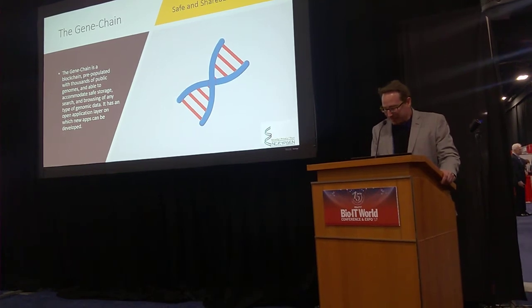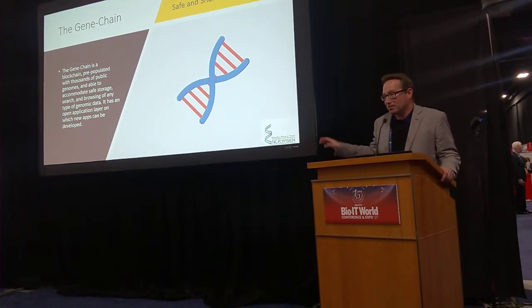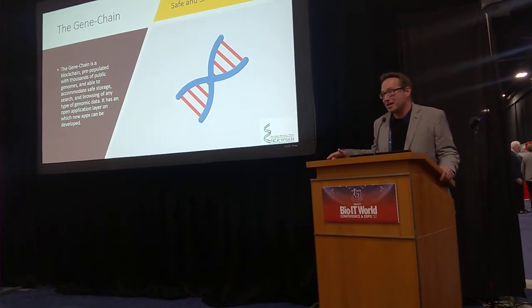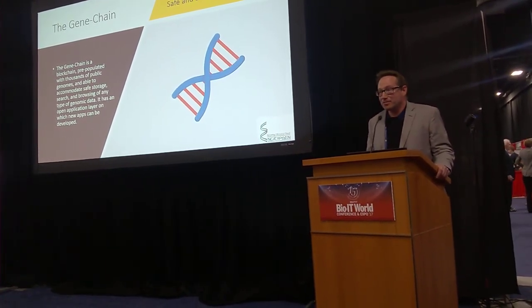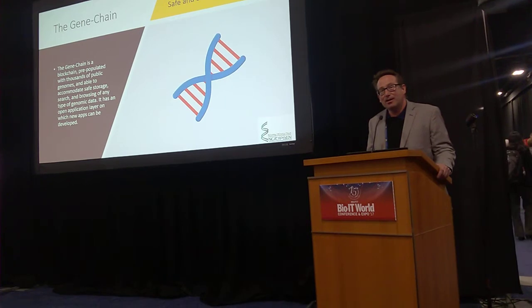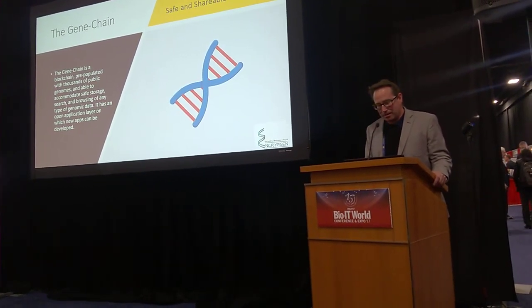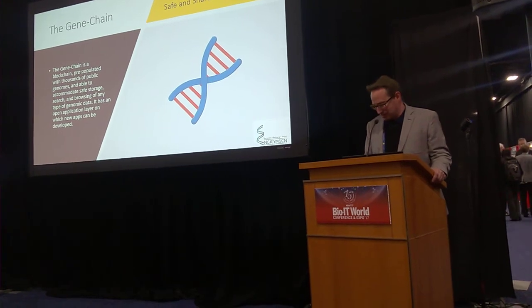Now we have on top of that an open application layer. We're developing ours on the IGV browser, so you can browse the data on either side of the blockchain using IGV, but you should be able to adapt other visualization and analytics tools to the data.